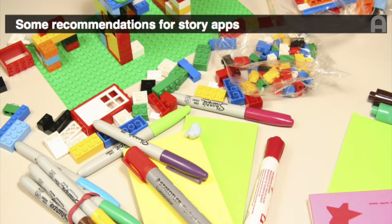So I'm going to tell you about some recommendations we have for story apps specifically. And for obvious reasons, it's quite generic since it's an ongoing project, but hopefully you'll find these helpful. So to start with, let's talk about the story collection offered in story apps.